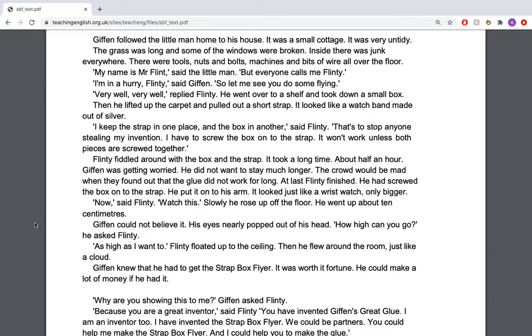At last Flinty finished. He had screwed the box onto the strap. He put it onto his arm. It looked like a wristwatch, only bigger. "Now," said Flinty, "watch this." Slowly he rose up off the floor. He went up about 10 centimetres. Giffin could not believe it. His eyes nearly popped out of his head.